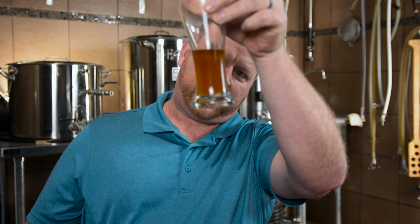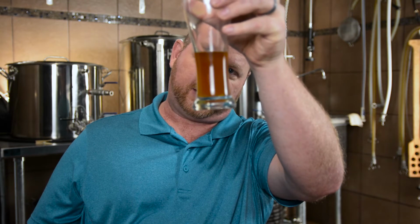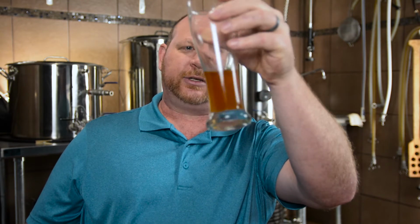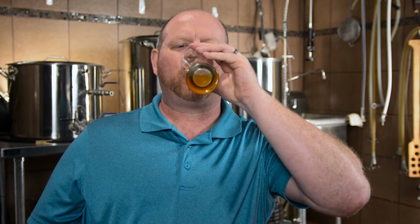Here's a little hydrometer sample, as you can see. No, it's not a New England IPA. It's just a little bit cloudy still from all the yeast action. So it's settled out pretty good, but I'm gonna put some clarifying agent in there. Happy Homebrew Wednesday, guys. Even not carbonated, it's still pretty darn good. So it'll be interesting to see how close the recipe is to the original one.